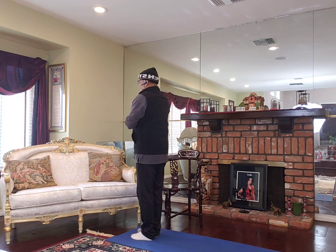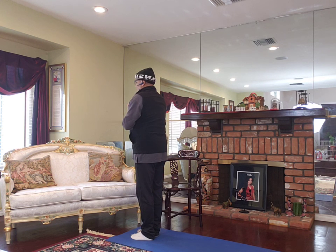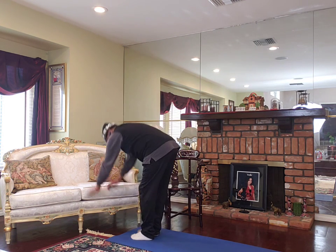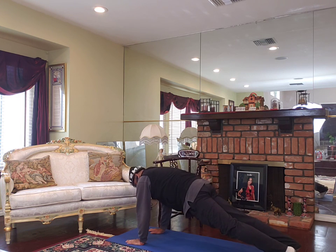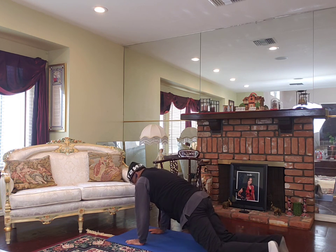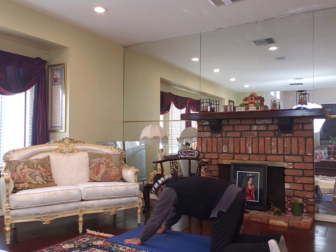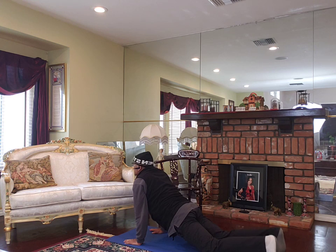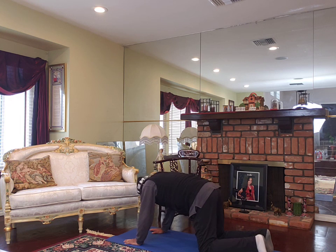Inhale and exhale. Lower Auma. Inhale. Inhale and exhale. Inhale and exhale into plank. Inhale down. Exhale child. Inhale up. Exhaling point. Inhale up, Bhujangasana. Into Patanjali. Inhale down. Exhale child.